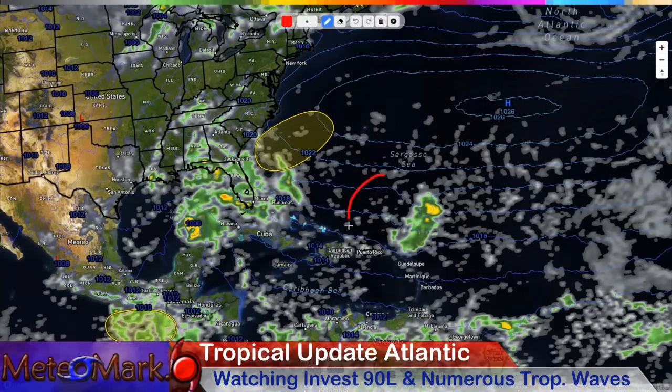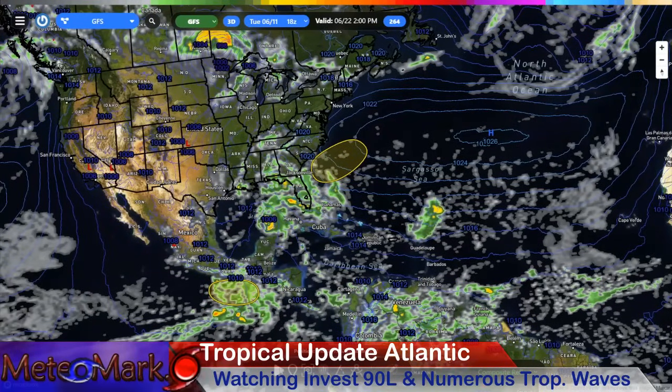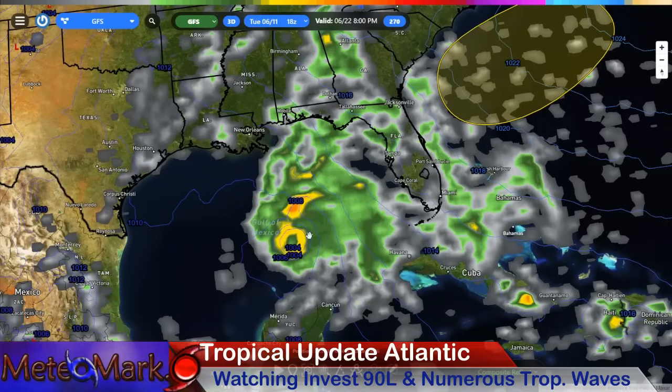Another big tropical wave out here northeast of Puerto Rico. And then if we go further out into the Atlantic, the intertropical convergence zone continues to heat up. And as we take a look at the last couple frames here, I'll leave you with this one as we go with more tropical analysis. Look at this.